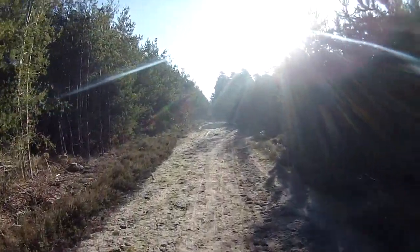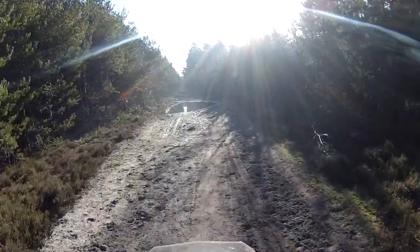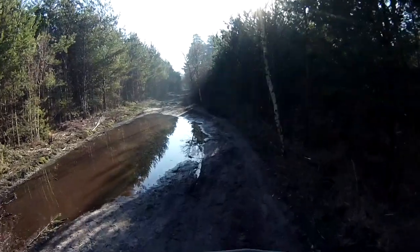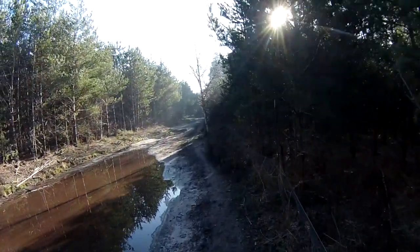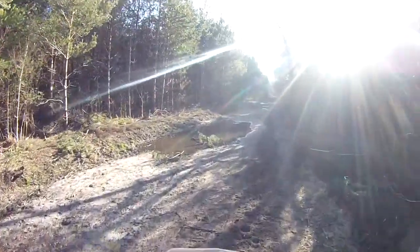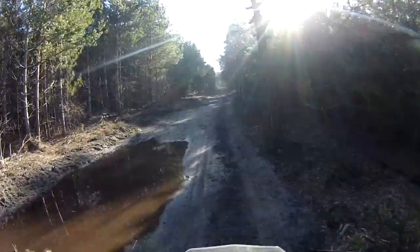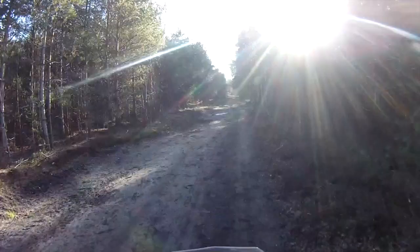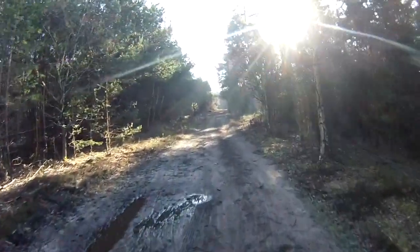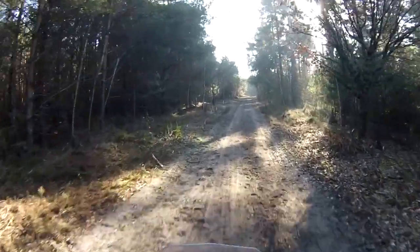Now there's no problem going through the puddles, of course, but as I say, if you don't have to go through them, then especially if you're a beginner and you're really not sure what you should do, then just go around them. You're not doing yourself a disservice by not going through them, and it's not as if you're trying to prove anything here, as I say.